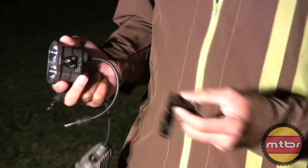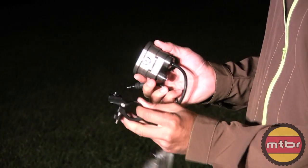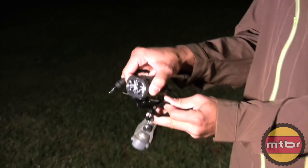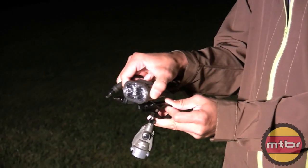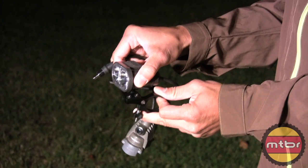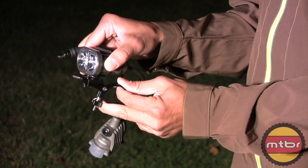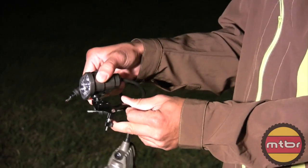And instead of zip ties, we'll give them a CNC mount that's center mounted. Center mounted means this sits in the center of your handlebar, directly aligned with your stem, so it's out of the way, and it's more balanced. It's basically the ideal position for a bike light.